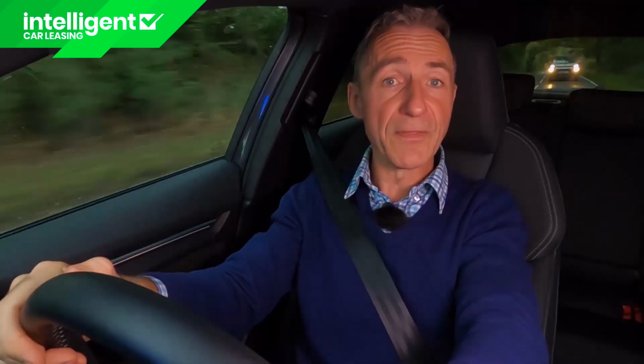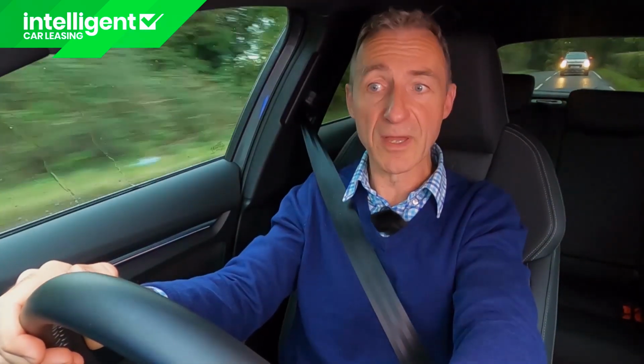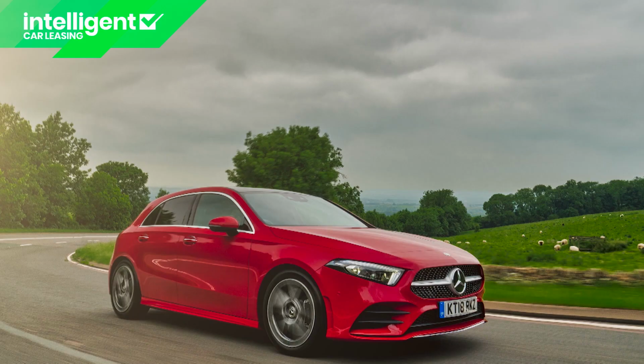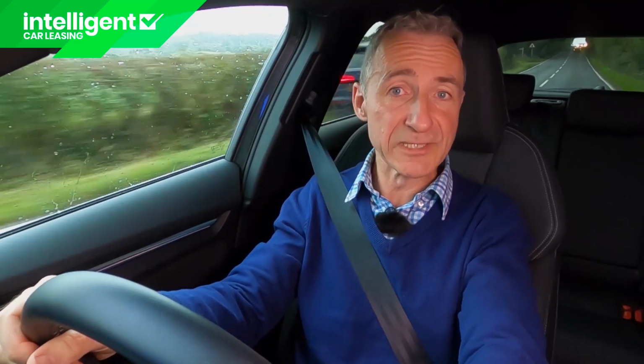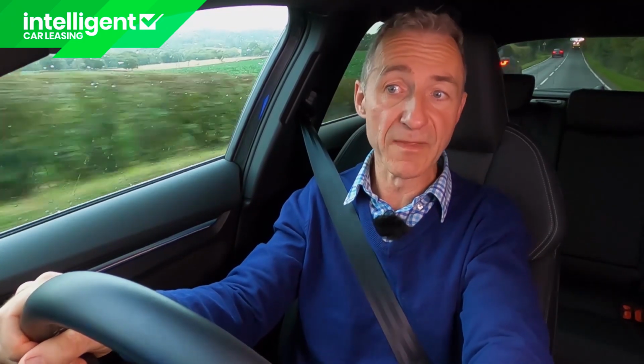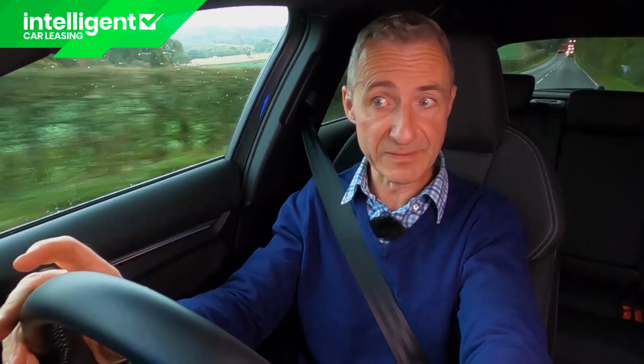We'll finish by covering the warranty. All cars in this class get 3 years of cover, but whereas BMW and Mercedes don't limit the mileage in that period, Audi rather meanly restricts you to 60,000 miles. Optional extra cost packages can extend the cover to either 4 or 5 years and 75,000 or 95,000 miles respectively.